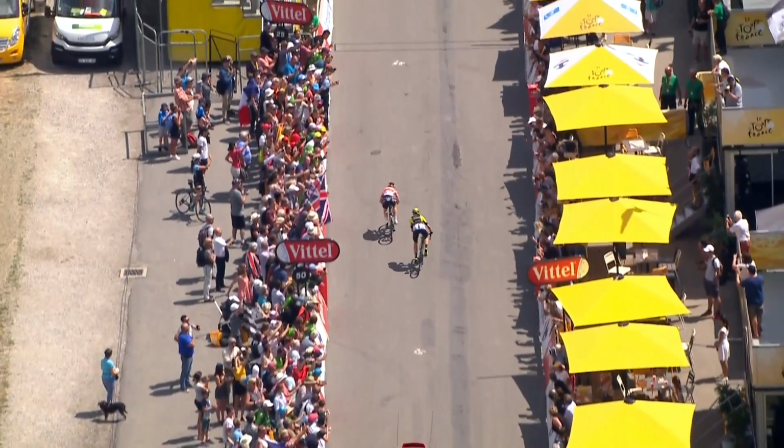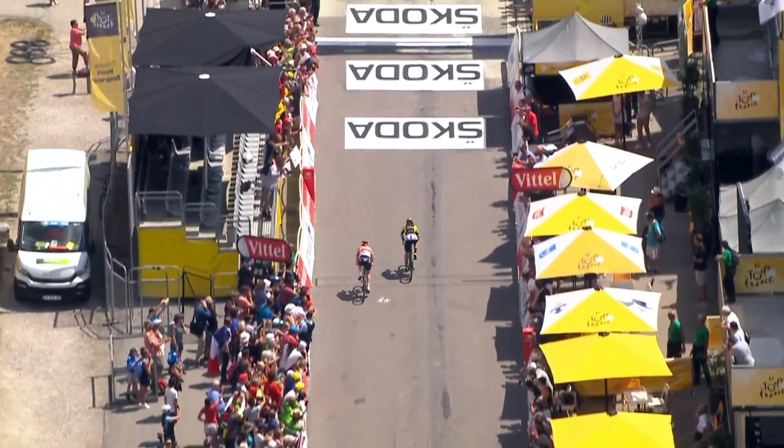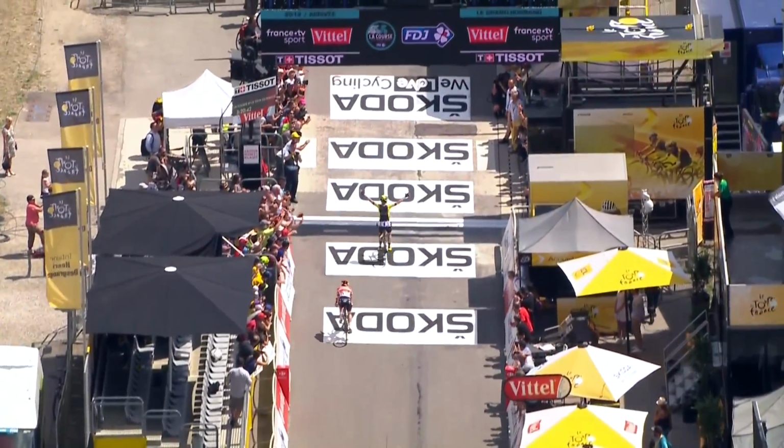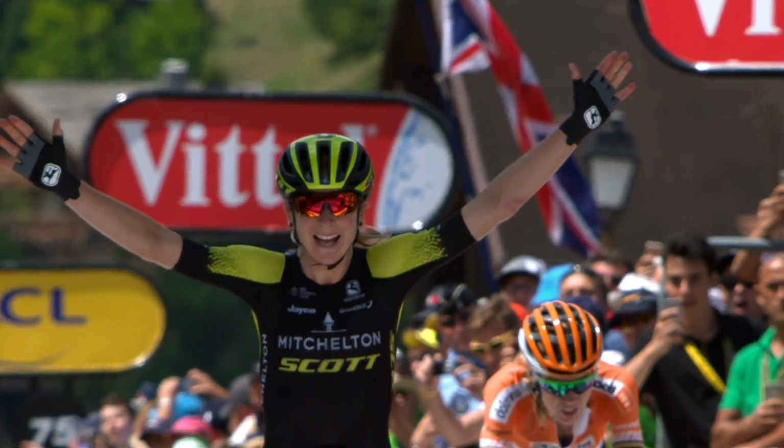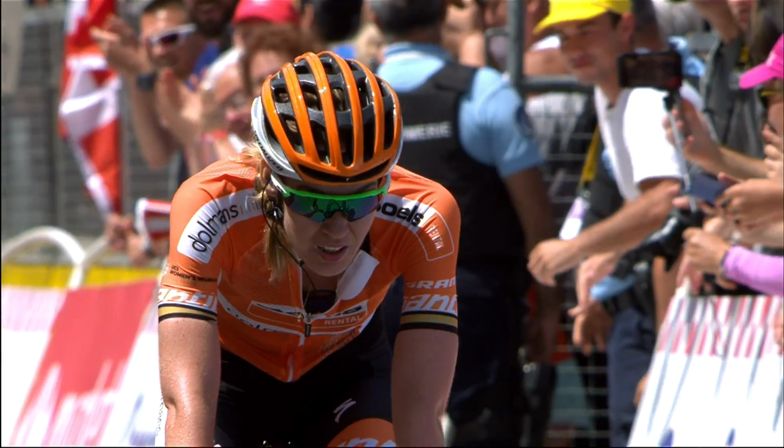It looked for all intents and purposes like Van Vleuten had been beaten by Van der Breggen, but the Mitchelton-Scott rider never gave up the fight and managed to claw her way past Van der Breggen, literally in the final metres. But it really was in the Giro Rosa where the Scott Foil had its finest hour.